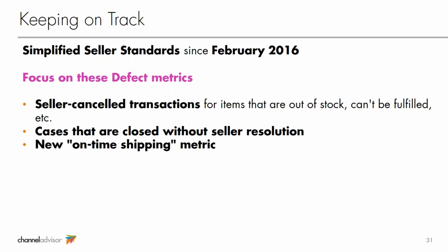And the new on-time shipping metric. So that's another area of focus for eBay. If you're not getting the product out of your warehouse in the handling time frame that you have stated for that listing, eBay will start to penalise your account.